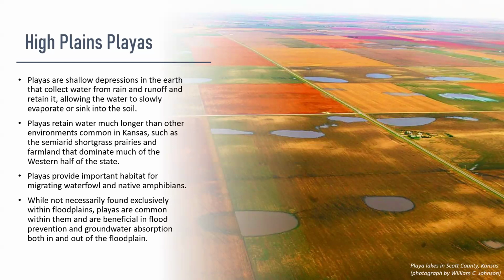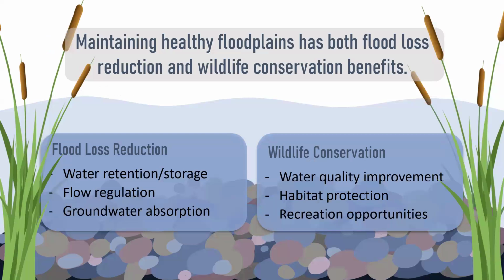While not necessarily found exclusively within floodplains, playas are common within them and are beneficial in flood prevention and groundwater absorption, both in and out of the floodplain. Maintaining healthy floodplains has both flood loss reduction and wildlife conservation benefits.